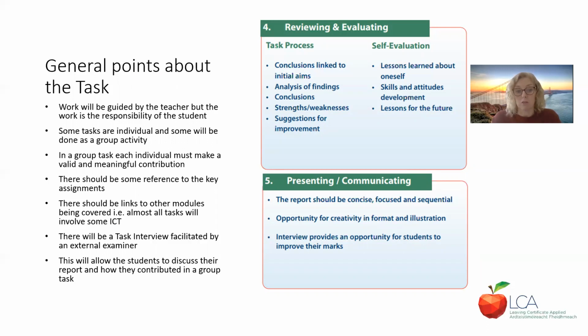There will be then an interview facilitated by an external examiner. So this is where someone from the Department of Education comes out and gives you the opportunity to let them know how you completed your task and what you did as you were completing your task.